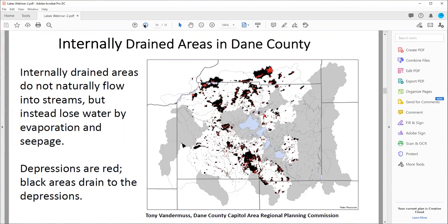They only lose water by evaporation and seepage. And so they're of special importance, and they're all over the glaciated North America. Next slide.